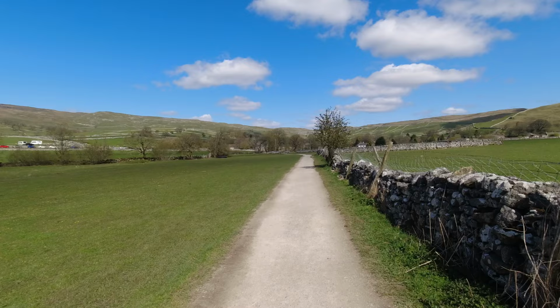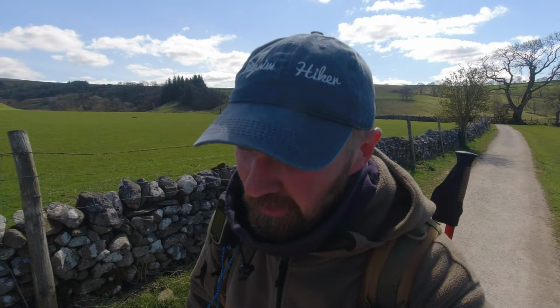Well, that was Janet's Foss, and I made the decision to carry on down from Janet's Foss all the way back to the south part of Malham. Now we're going to pick up the road, walk up into Malham, regain our path. So we've added a bit of mileage on, but it was worth it. Absolutely stunning, beautiful. Not happy with these clouds, these can do one. But yeah, off to Malham we go, onto the cove, back up onto the tops. I need some refreshment first.